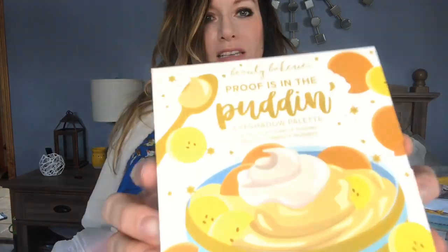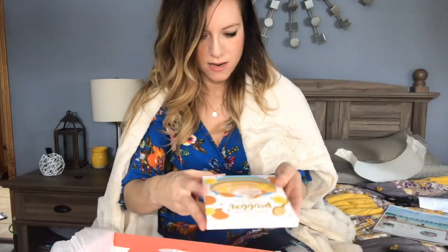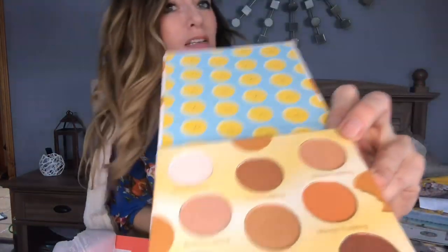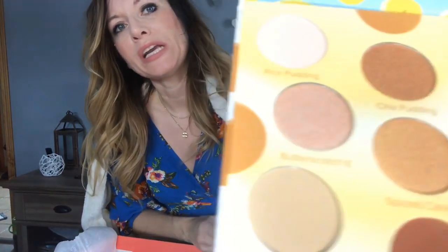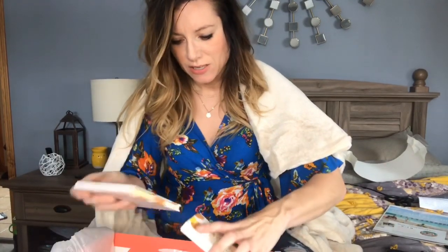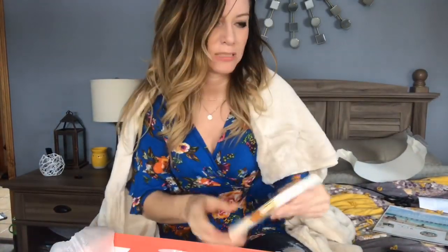Oh, look at this. Proof is in the pudding, babe. Eyeshadow palettes. That is cool. Let's look at it. Look at it. It's so cute. I love their packaging, and oh, how pretty. Those are colors I definitely would wear. A lot of neutral browns and shimmery. Awesome. It has fun little names on them. Bread pudding, nana pudding, butterscotch, spiced caramel, mango pudding. So yeah, very cool. And that's by Beauty Bakery. That's a nice palette. Very nice palette.